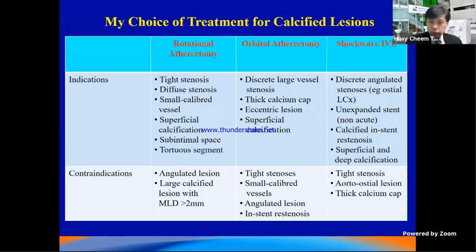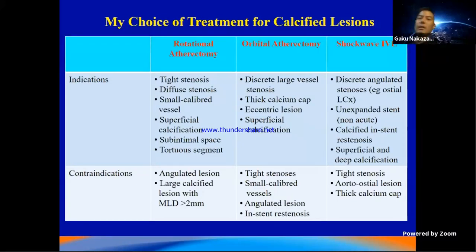Do you use a lot of orbital, Gaku? Yes, we are now using it a lot also. And like you said, in a large vessel without angulation. Sometimes there is angulation, but not very tight. It's a good indication for OAS, I think. But rotablation is still needed in cases of severe stenosis, long lesions, and angulated lesions.